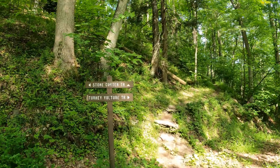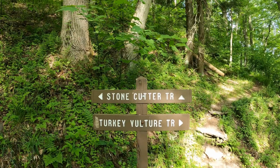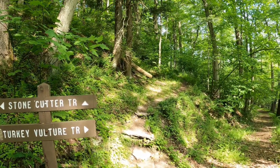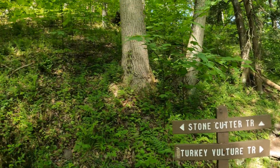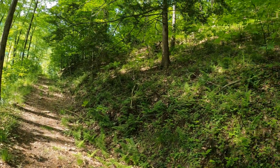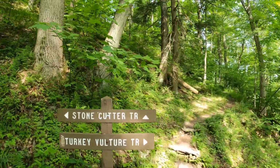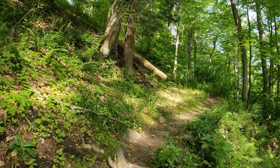All right, so the Turkey Vulture Trail goes down. I'm going to do the Stonecutter, so I'm going up that way. And it should be a loop, so I should be coming down this way. All right. So let's rock and roll up.